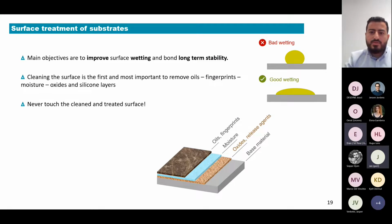Next step in the adhesive joining process is surface treatment. And here the main objective is to improve the surface wetting and the long-term stability of your bond. This is done by increasing the surface energy of the part and having more spreading of the adhesive on the surface. In the figure up top, you can see an example of bad wetting. Here you can see that the adhesive is not spread on the surface, and this is because the surface tension of the adhesive is higher than the surface energy of the part. In contrast, in the case of good wetting, the surface energy of the part is higher than the surface tension of the adhesive, and there you can achieve more spread on the surface.